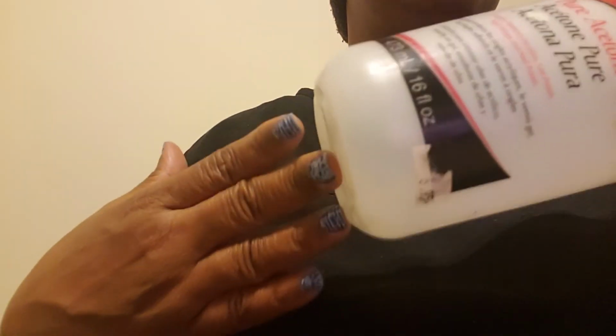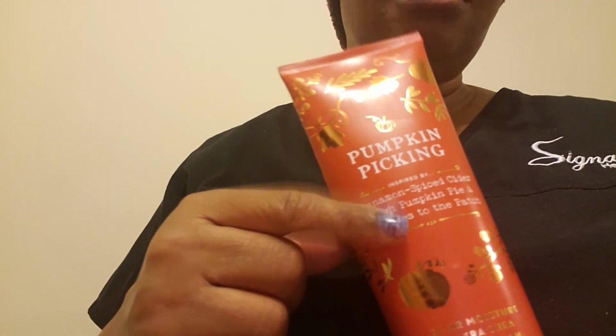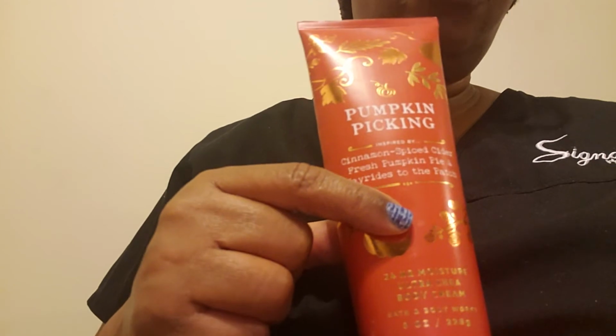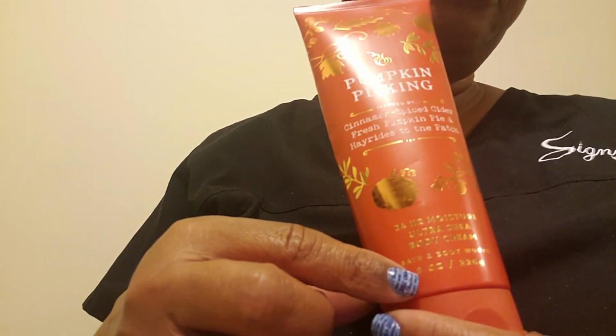I'm trying to go through stuff, because that's why I told you guys some of what I'm going through Bath and Body Works wise is going to be a little bit older. I'm halfway through this tube of this, but I do have another one. Because I know they won't last long, I'll try to finish this up while it's still cold and get started on the other one. I wish they would have made this in a lotion. And like everyone else, I too wish they would have brought it back.